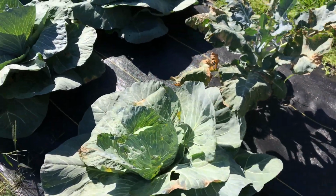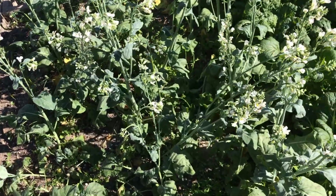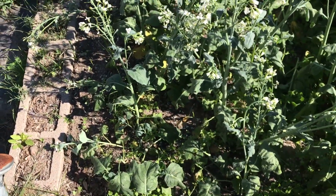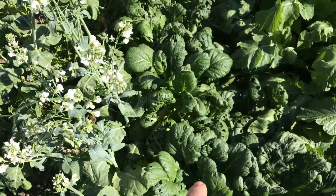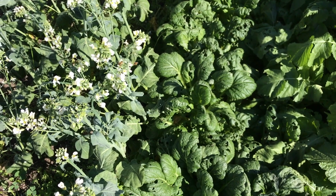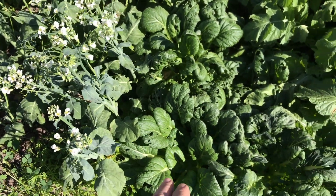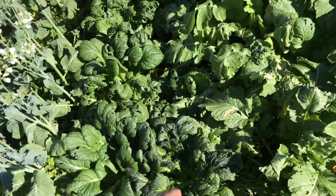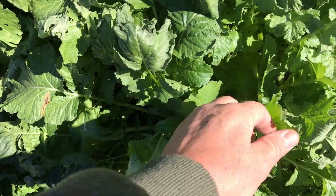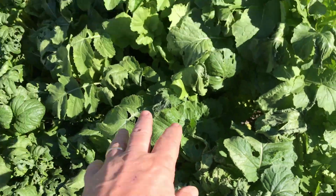Over here, I let this go to seed. Got the bees loving the flowers. This is my Chinese broccoli, and it is cold hardy, stood up well. This is a bok choy type plant. I forgot the name, but anyway, it's doing good too. It's freeze hardy. It's not snail hardy, as you can see. My daikon radishes took some hits, but the leaves down inside where the frost wasn't able to settle, they're fine. So these will pull through.